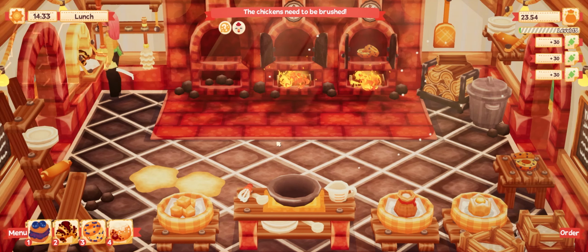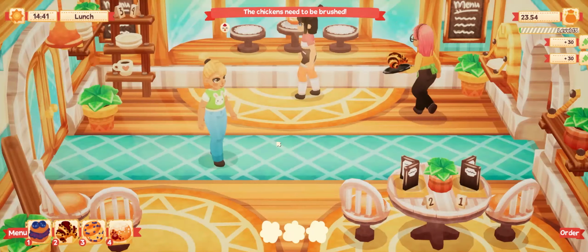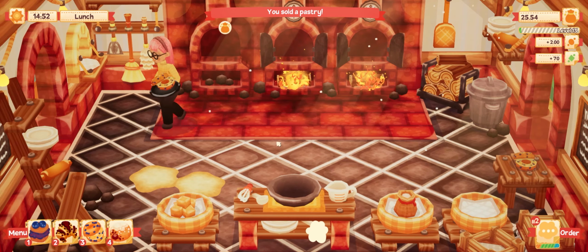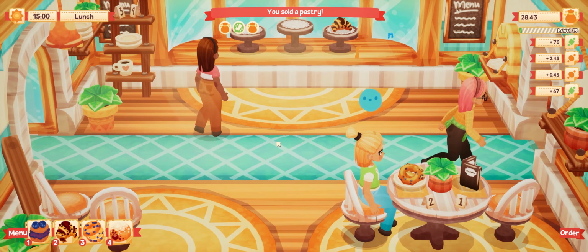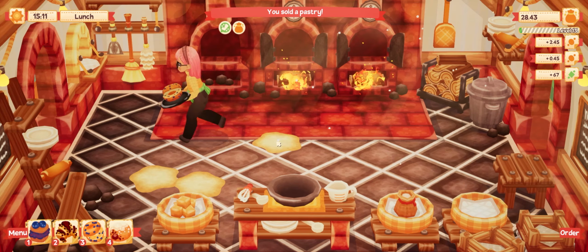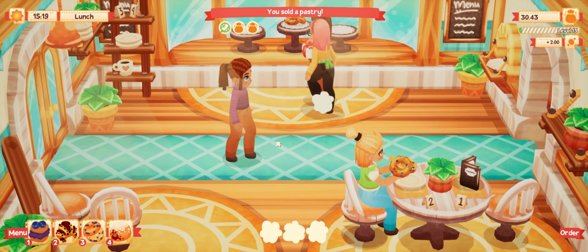Okay, no, no. Gotta make sure this is over here, yeah. I will clean the chickens in a hot second. Gotta make sure we sell shit. Oh, yeah, no, there we go. There we go. Come on, you messes. Oh no, this is gonna be a good round. I can feel it. There we go.